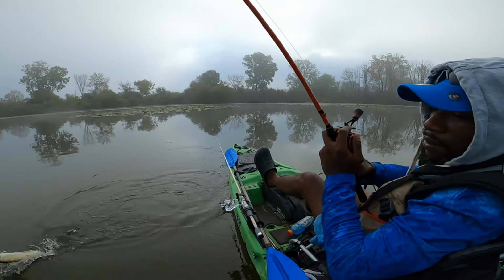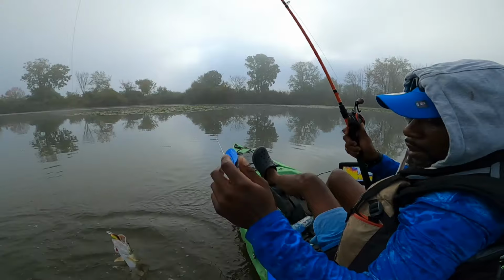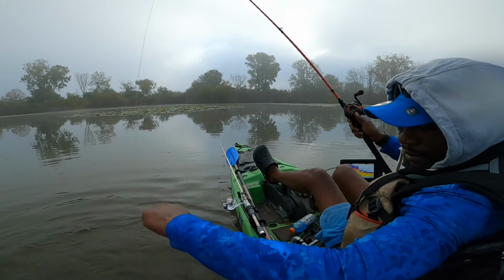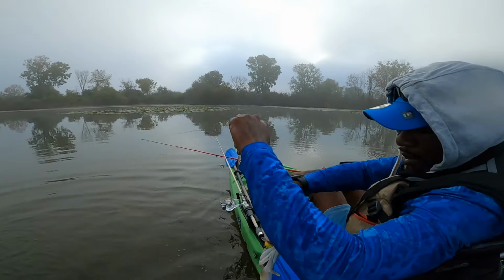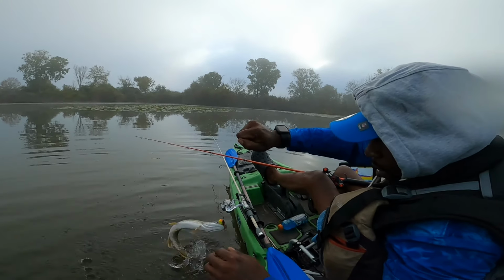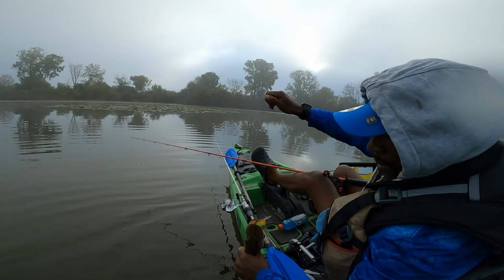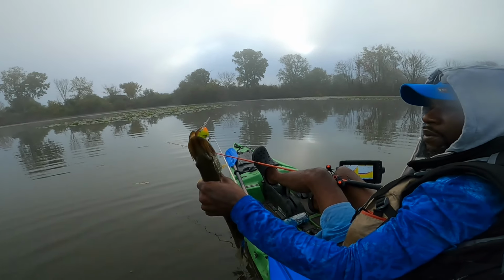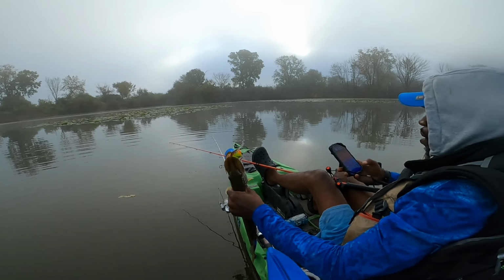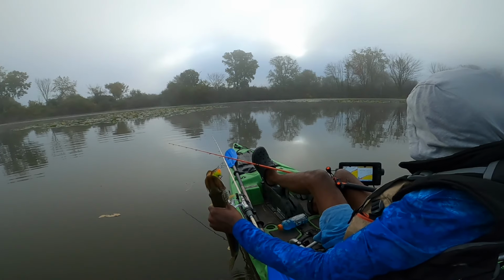Oh, first pike. I was just talking about another species up in here. Hammer handle. I thought a species. Relax, relax, relax. You're not going anywhere. Nice little hammer handle. First one of the day. I seen something kind of splashing over there, and I was like, what is that? So I flipped it over there once, and he ate it.